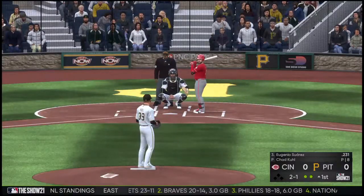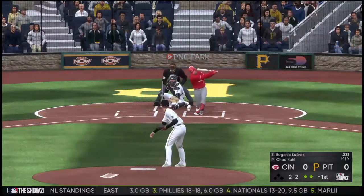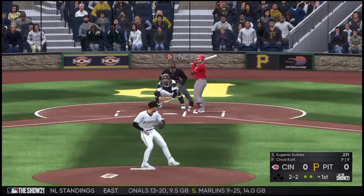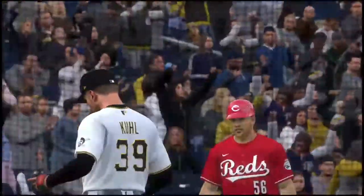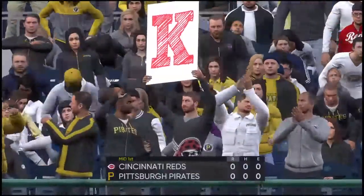Ooh, that's a good pitch to take a hack at right there. Changeup in the zone. He'd like to have that one back. Swung on and missed. That's strike 2. That's a great sinker right there. These batters are going to have to bear down. But we'll have to press pause as that's strike 3 to retire the side. 1-2-3 go the Reds. And now the Pirates will take their turn in a scoreless ball game.